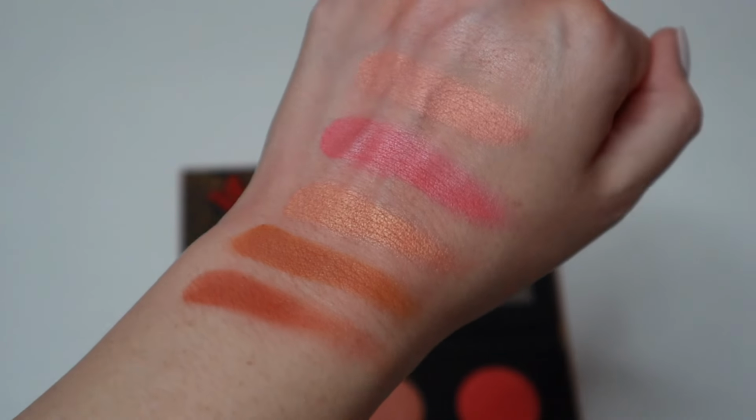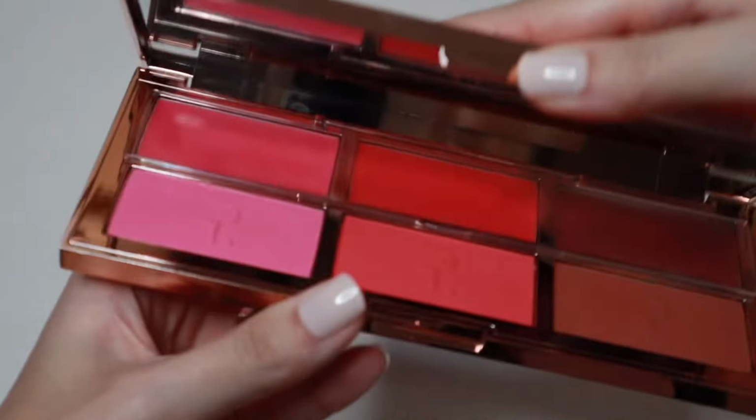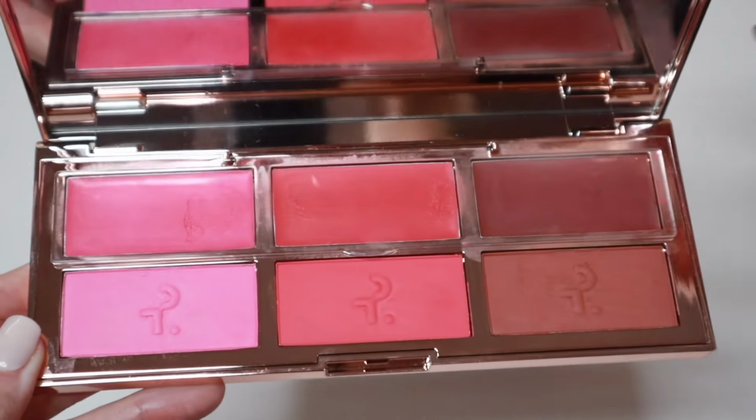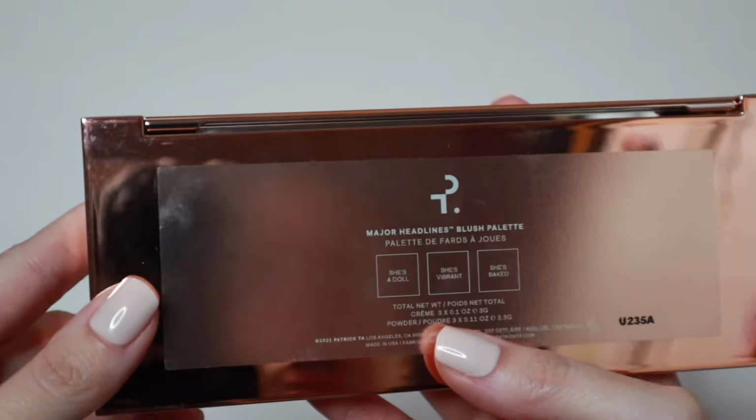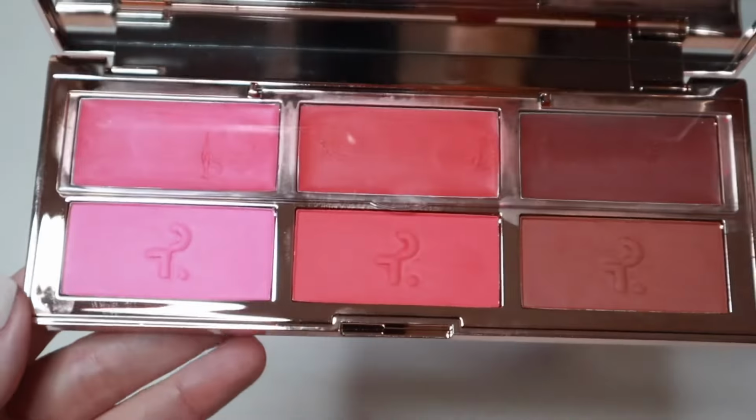But look at this. This is so beautiful. Okay, and the last three I have are from Patrick Ta. These are his holiday palettes, and I love these palettes. I don't use them as much as I should, but they are beautiful palettes. If he has another one this year, I definitely will be picking it up. But this first one here is the first year that he did this. So we have She's a Doll, She's Vibrant, and She's Baked, which you can buy these individually.